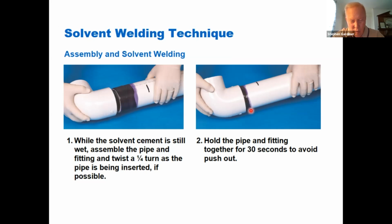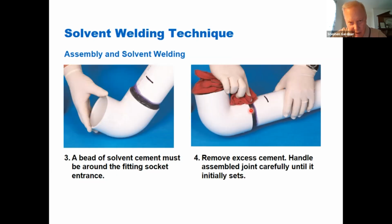I have fusion. Do I want to leave the bead there or remove the bead? Anybody? Leave it there. Leave it. Everybody say leave it. Wipe it off. Wipe it off is the correct answer.